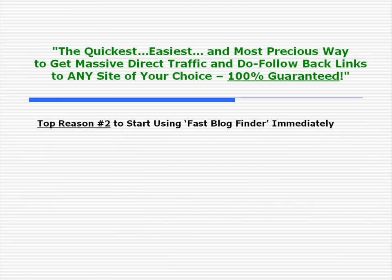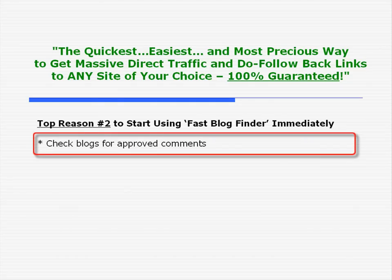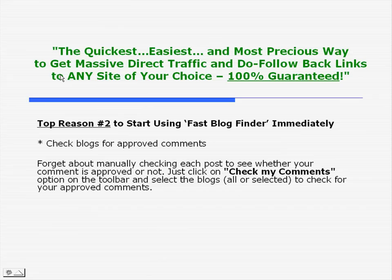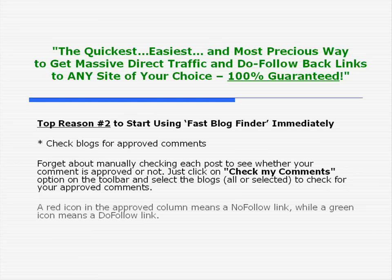Now, let's review the second reason to start using FastBlog Finder immediately. You can check blogs for approved comments. Forget about manually checking each post to see whether your comment is approved or not. Just click on the Check My Comments option on the toolbar and select the blogs, all or selected, to check for your approved comments. A red icon in the approved column means a nofollow link, while a green icon means a dofollow link.